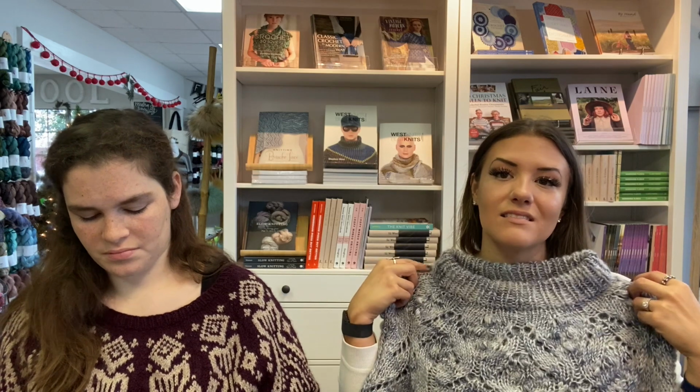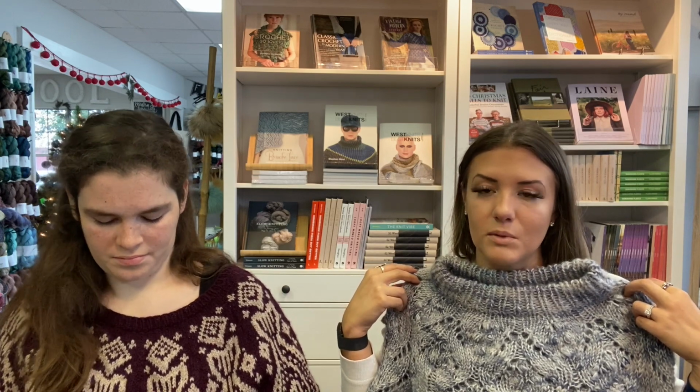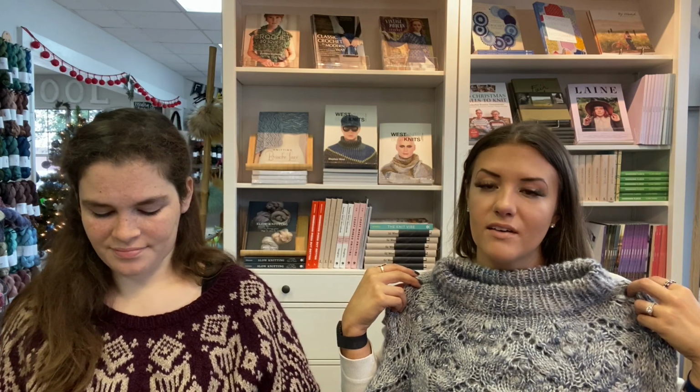This, I feel like, is the new Ranunculus because it's on a US 10.75 needle. We do have 10.75 in interchangeables. It's not a common US size, but we do have it. A strand of DK and a strand of Surrey is what I did. The pattern calls for 2 strands of lace weight mohair and 2 strands of fingering. That's 4, that's a lot to manage. So just do Surrey and DK.